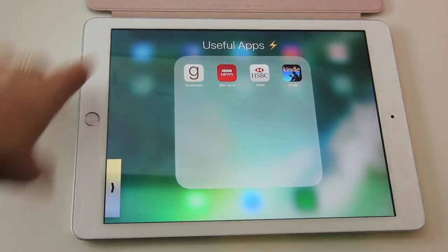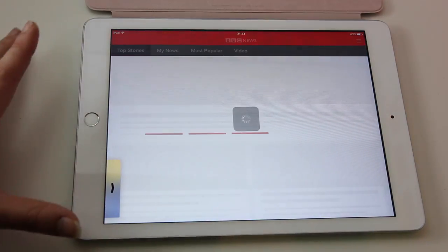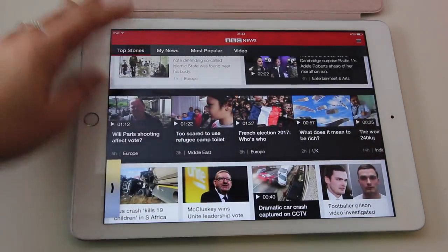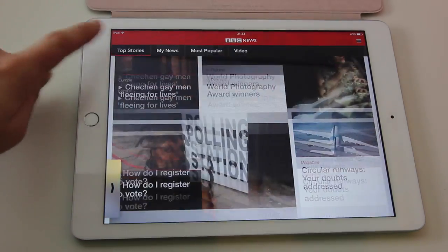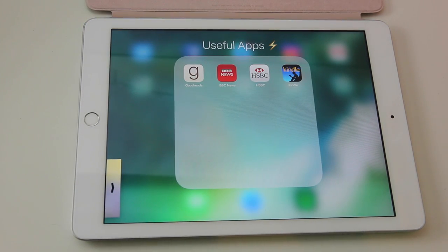And then we've got Goodreads, because I read a lot of books when I'm not in school, so I like to keep track of what I've read. BBC News, because although I love the news app, I do just love BBC News, because it's just so easy to see what's going on, have a news at a glance, nothing stupid, bit of May and Corbyn, you know, fun stuff like that. And then I've got HSBC, well, you know, HSBC.